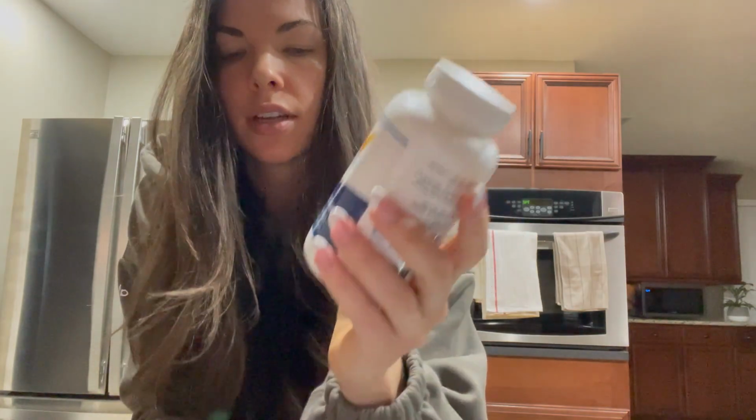So this is just the brand that I got for now. And I think that's it. Oh, and then I always take a fish oil too. And the dog gets one. He loves them. He crunches them. He'll bite the capsule and it's really gross, but he seems to enjoy it. It's like a little treat. So I think that's it.